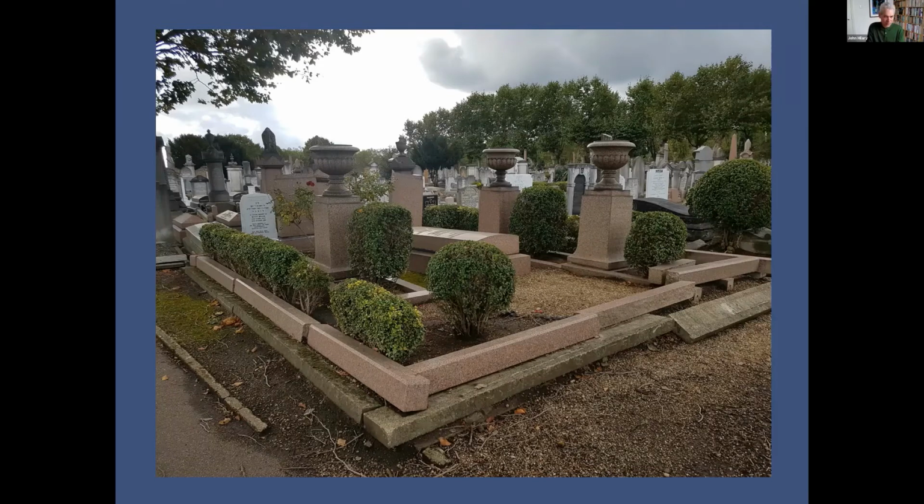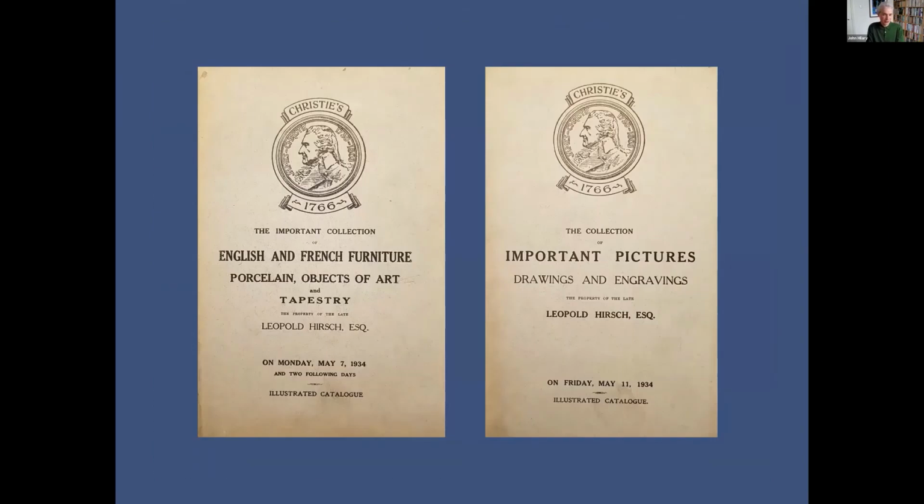After Leopold's death, 18 months after, the collection that they had formed went up for sale at Christie's, and it was a major event in the cultural calendar. If you look at the cover of the catalogue on the left, you'll see it was for the furniture, the porcelain, the objets d'art, the tapestry. That went on for 3 days. There was then a day devoted to the silver collection, and then the climax of the sale came on the Friday of the week, when the pictures and the drawings and engravings went up for sale. And the Times heralded this as being the most important sale at Christie's for many, many years.